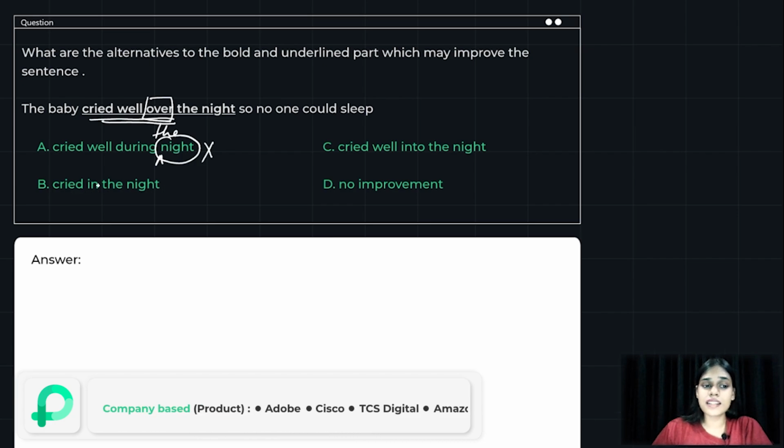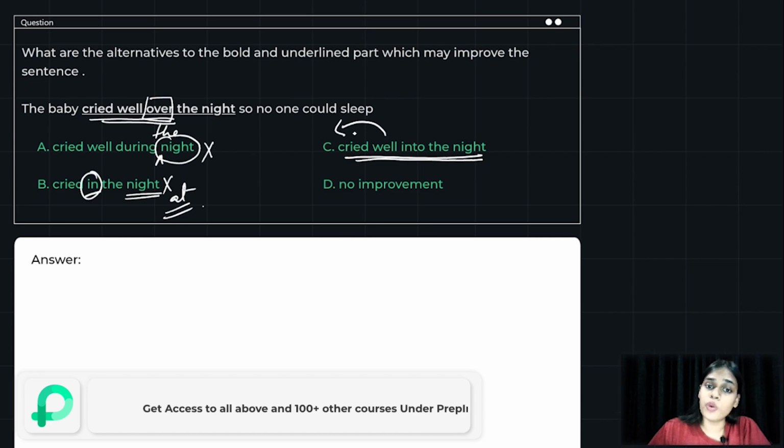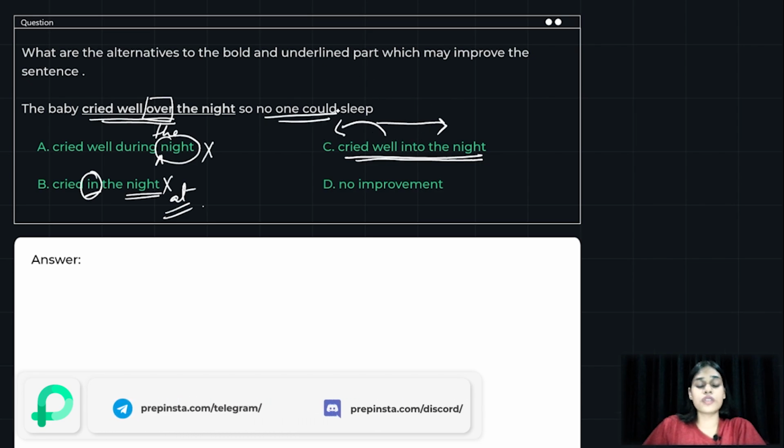Cried in the night. Whenever we are talking about a particular time, we don't use "in". Instead, we use the preposition "at". So this is wrong. Cried well into the night. What do you understand by cried well into the night? This is a phrase, a phrasal preposition as we call it. Cried well into the night means the baby was crying before and it continued to cry into the night, so no one could sleep.